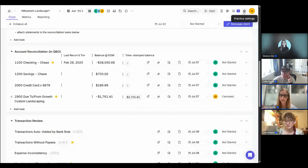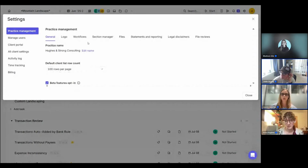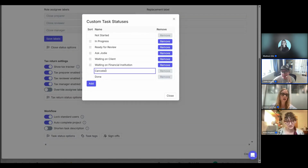Yeah, that's why you can't delete it, is because that's the functionality behind the scenes, is that it's overriding the inability to mark it as done. So that's why we don't allow you to delete it. Right. I'm just showing them where you can set those up or edit them.